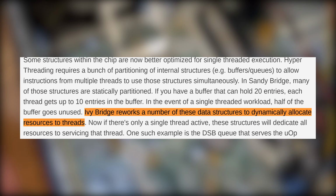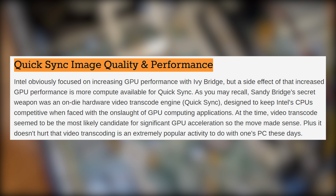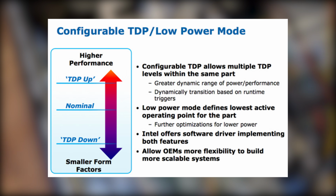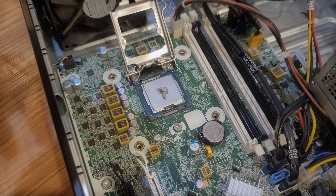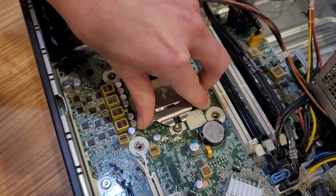They also improved their hyper-threading technology by dynamically allocating resources to a thread, increased their video encoder performance using QuickSync, added official support for PCIe 3.0, allowed customization of CPU power management, added a random number generator for security, and increased support for overclocking. Individually, rather small changes, and aside from the new transistors, Ivy Bridge wasn't particularly exciting.